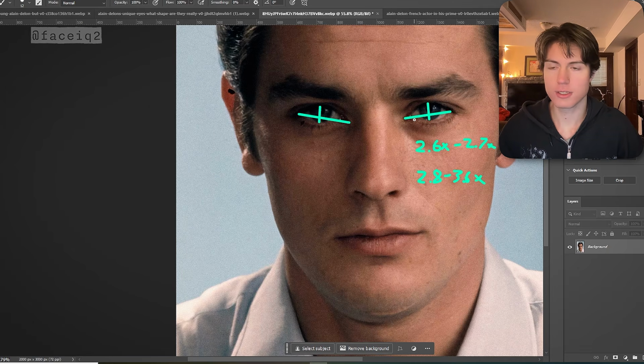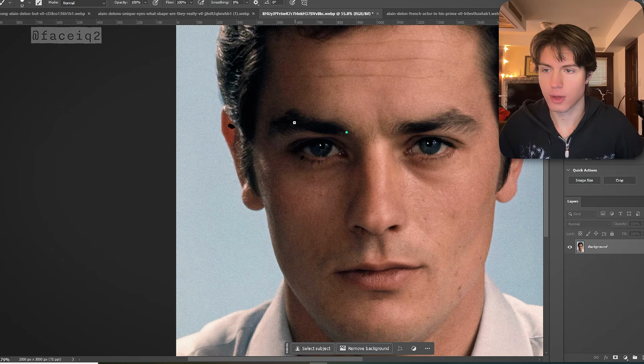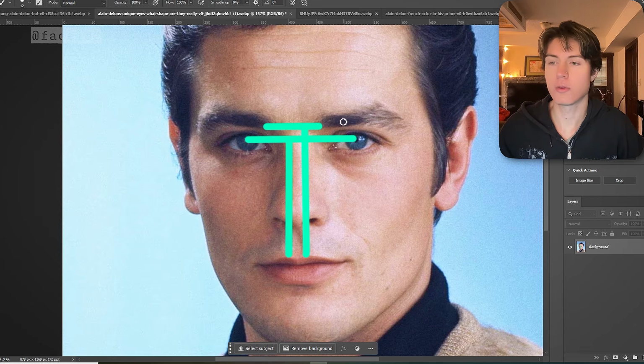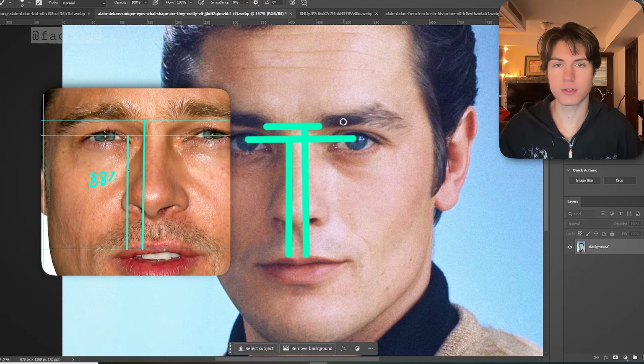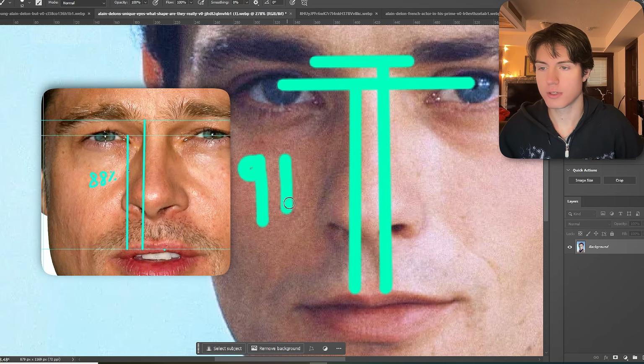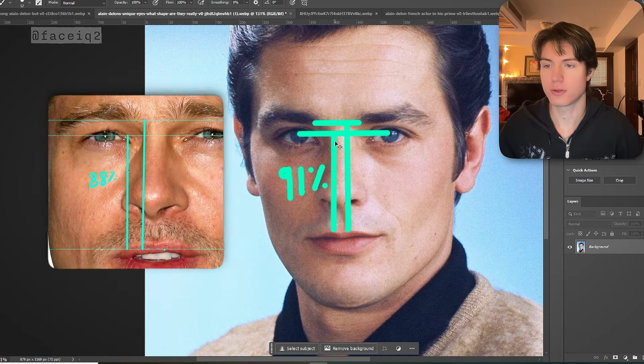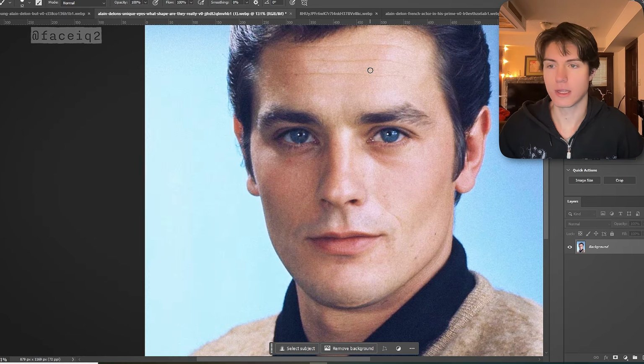Overall, his eye region is still quite good, especially when we factor in his eyebrows. His eyebrows are dark, they're positively tilted ideally, and they're also very low set. So we saw with Brad Pitt, his ratio was around 88%. Delon's ratio is 91%. So Delon actually has categorically low set eyebrows. So this is great. Overall, I'd rate his eye region an 8 to 8.5. It's still very good, just that slight spacing issue and that slight roundedness issue.